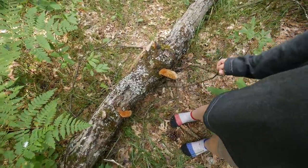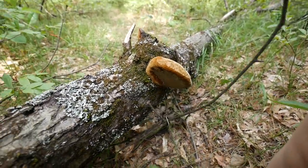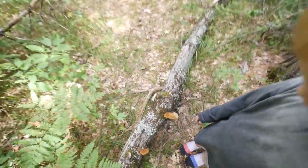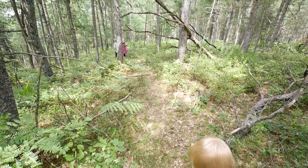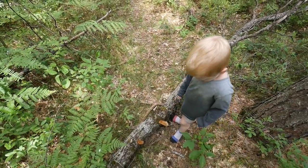What is it? A mushroom. Neat. A mushroom on a tree. Cool. Yeah, let's leave it alone.